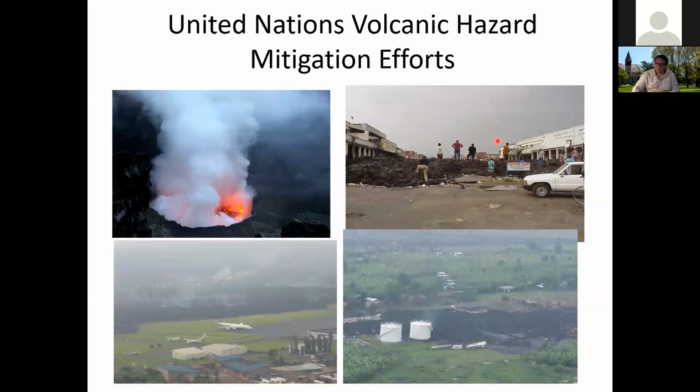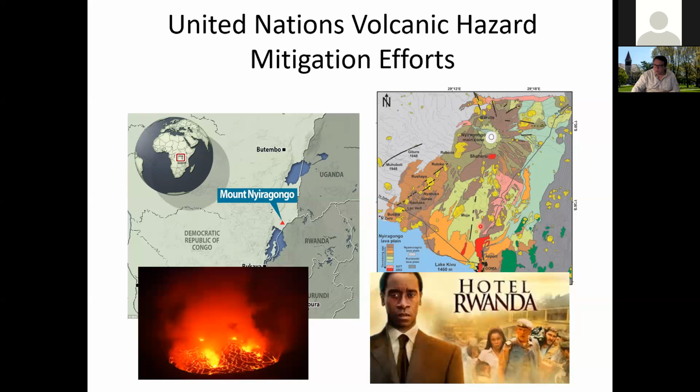So for perspective, I should identify this before I go on to the next slide: the distance between Mount Nyiragongo's crater right here and Lake Kivu, where Goma is the major city in this area, now with about 1 million or more people, is about 12 kilometers.